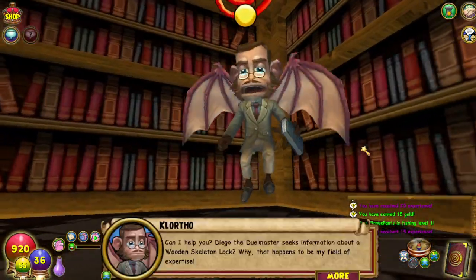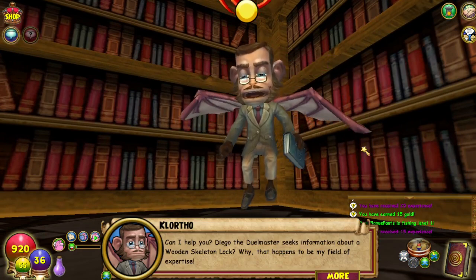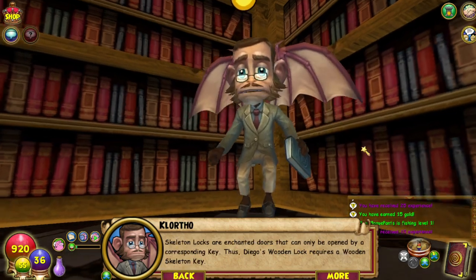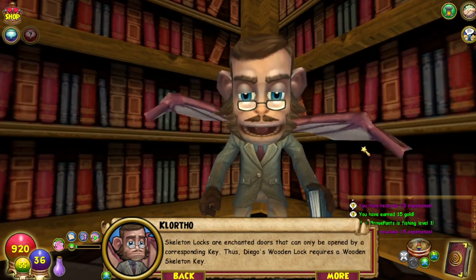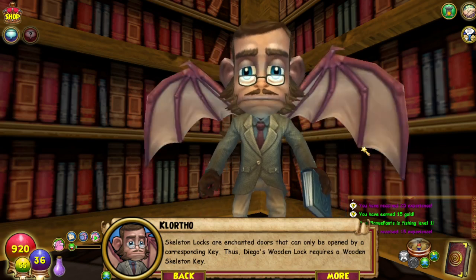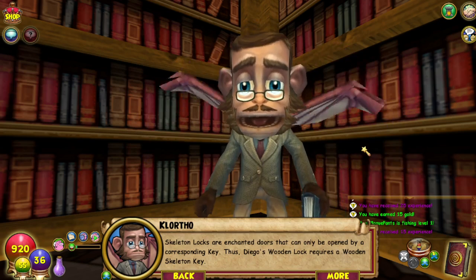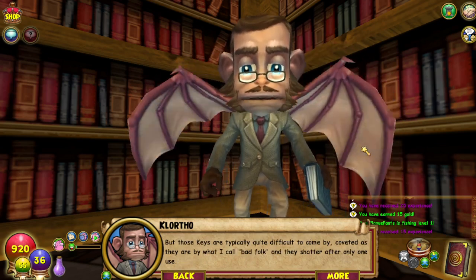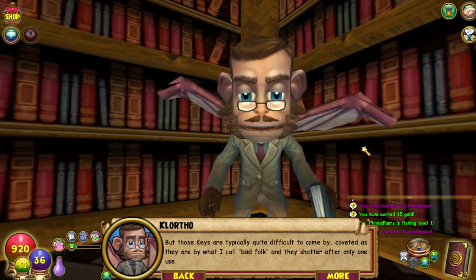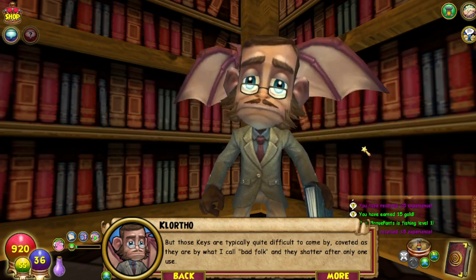Can I help you? Diego the Duel Master seeks information about a wooden skeleton lock. Why, that happens to be my field of expertise. Skeleton locks are enchanted doors that can only be opened by a corresponding key. Thus, Diego's wooden lock requires a wooden skeleton key. But those keys are typically quite difficult to come by, coveted as they are by what I call bad folk, and they shatter after only one use.